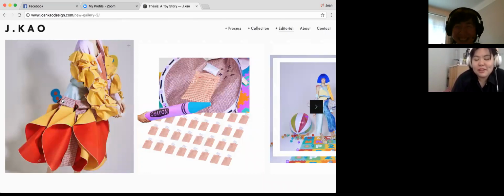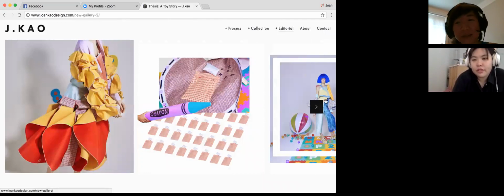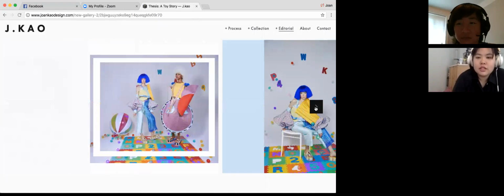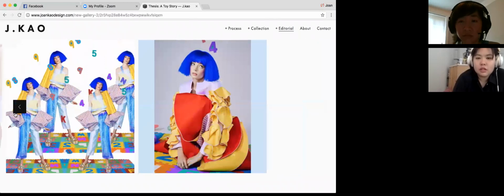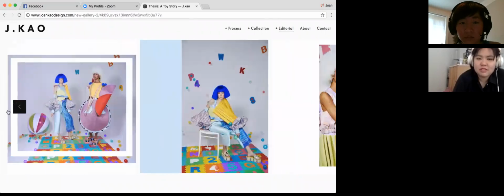Okay. Anyway, so I already went through editorial, right? Briefly, yeah. It's like fun. I like doing cut-ups. That's very much my aesthetic. A lot of these photos, I don't know, I don't think that frame works there.